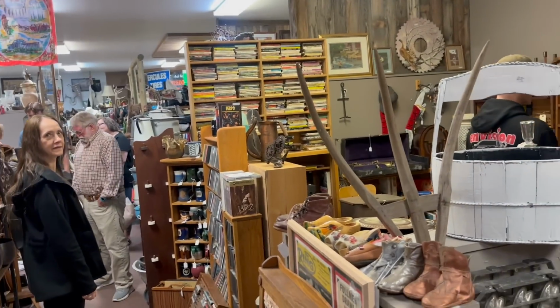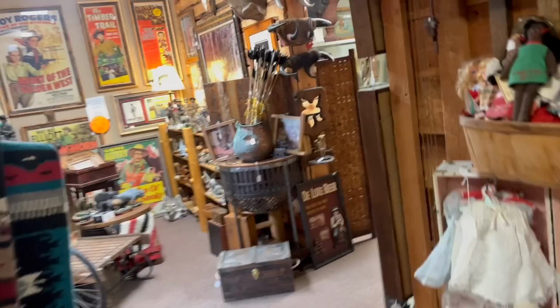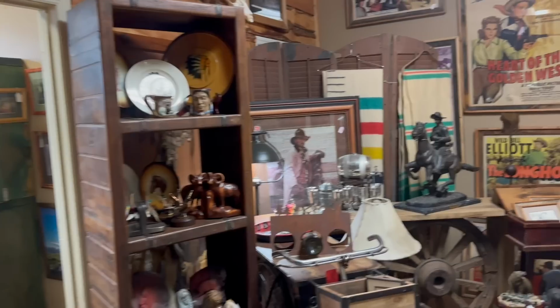They're having a great time just looking around and chatting back there. I, on the other hand, am still deep in discovery mode right now, just trying to find some cool stuff.